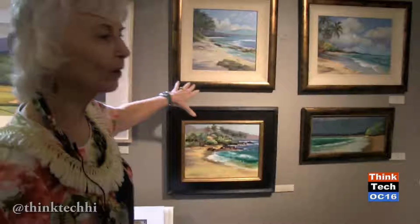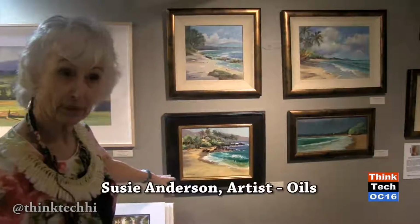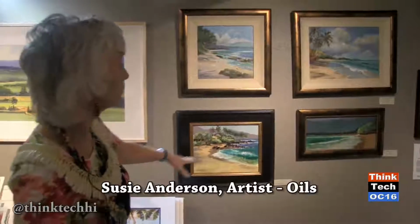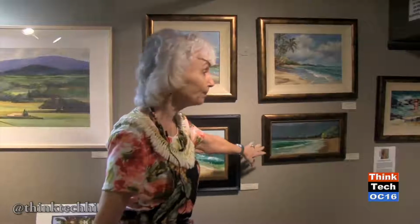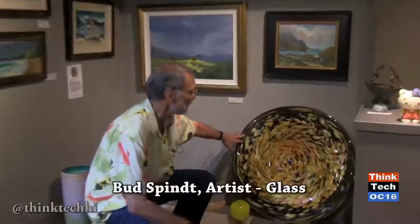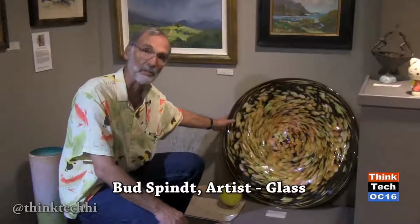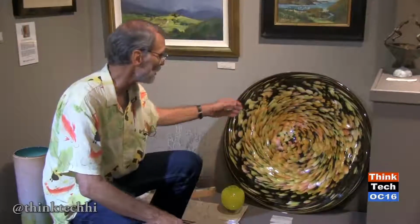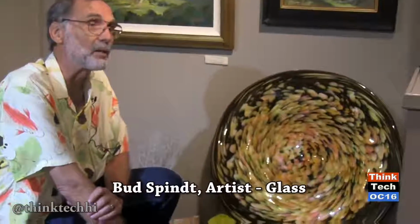This is Paipailoa Road. This is Chun's Reef out on North Shore of Oahu. This is Kailua, Gentle Surf. This is Waimanalo. This piece right here is one of a pair of very large plates. This is the largest piece I've ever actually blown. It's a multi-layered piece. I've titled it Mango Galaxy. I find a lot of inspiration in looking at pictures from the Hubble Space Telescope.